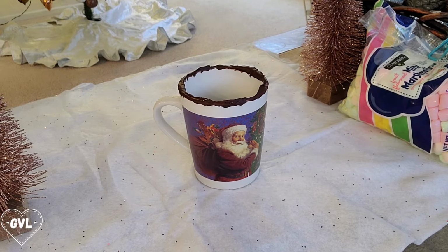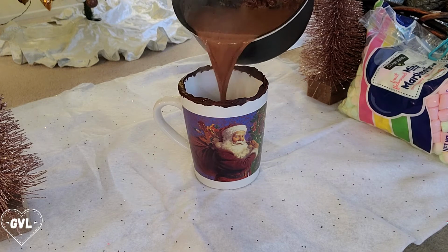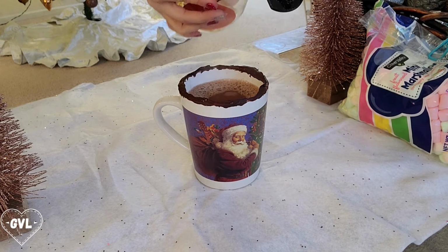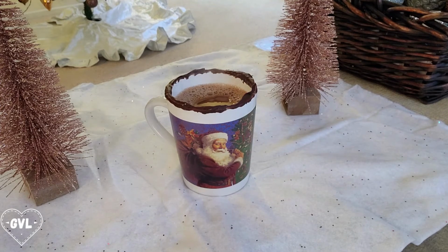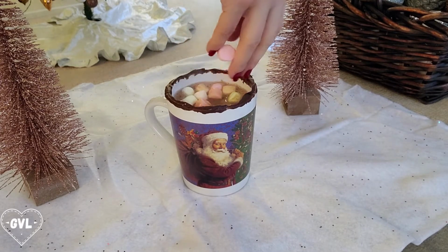Once it's all melted, steamed up, and ready to go, grab your cup out of the freezer and pour the cocoa into the cup. This again is optional, but I added a splash of caramel flavoring from Chalk Zero, which is 0 sugar, so it didn't add to the sweetness. Then you go ahead and add your marshmallows of choice, and it completes this wonderful cocoa drink.